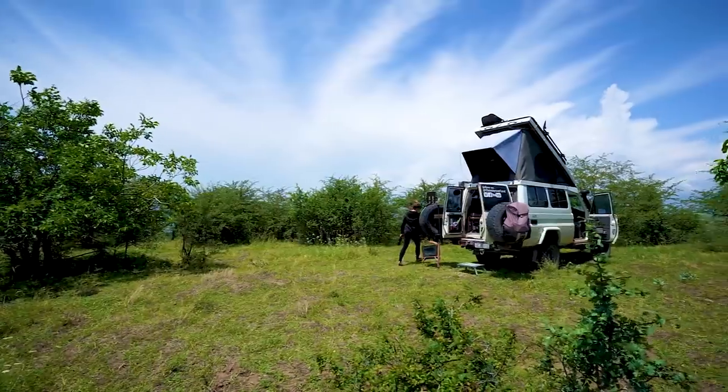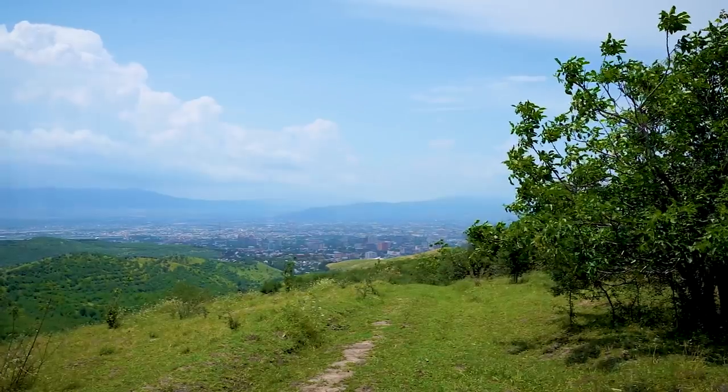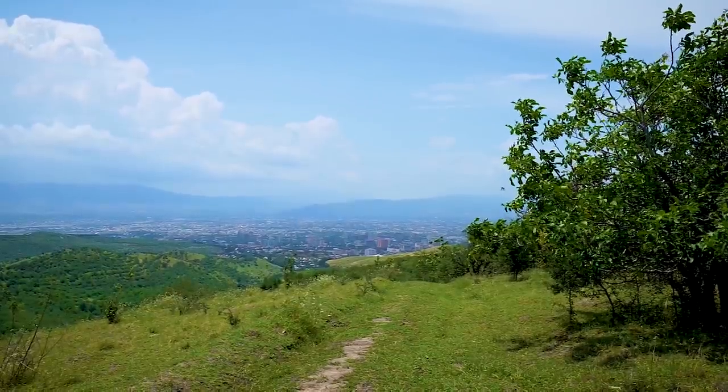This camp spot has been very lovely. Last night we got to watch the sunset, but it was more watching an electrical storm start, which then turned into a huge thunderstorm. That entertained us for a few hours last night. And then again this morning there was another one, and there's another one creeping up from the south over the city.